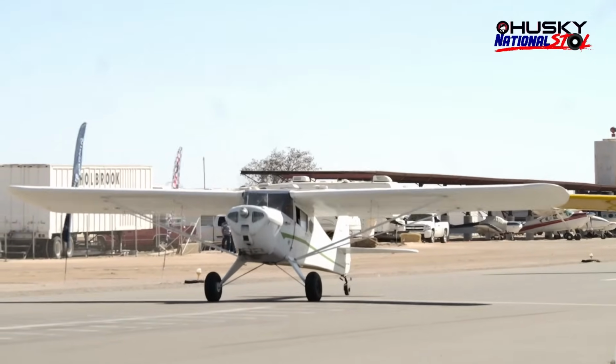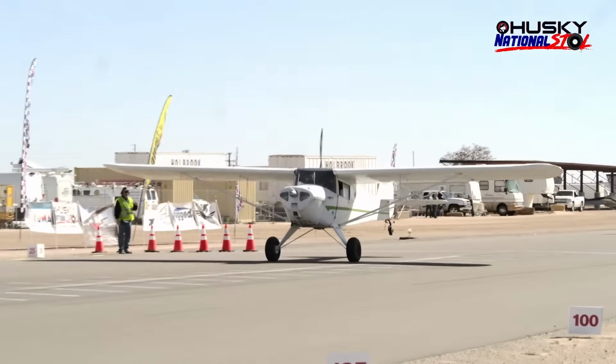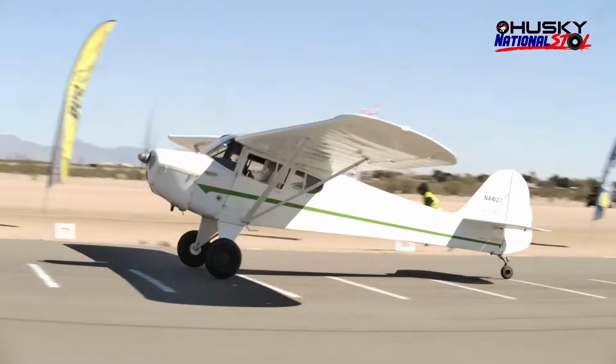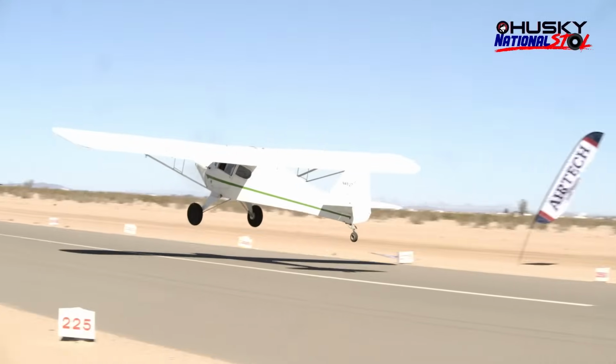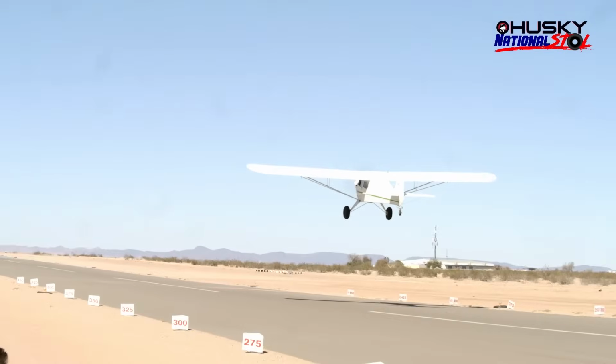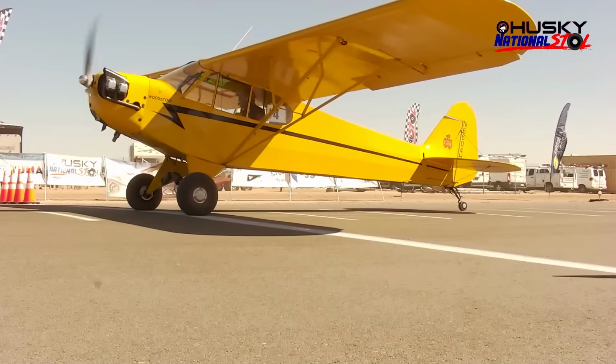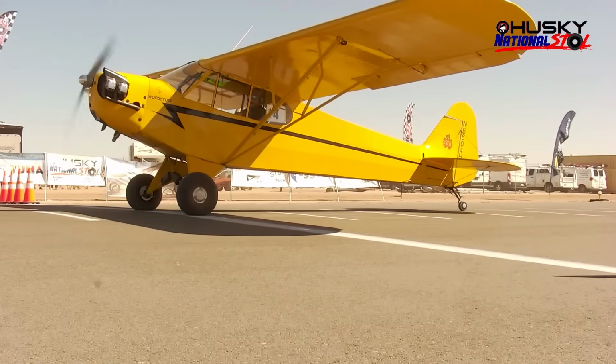The air boss checks the line. The runway is clear. The airspace is clear. Here comes this first roll. Not a lot of snorting power, but look at that, airborne at about 185 feet or so. The judges are going to kind of have to reposition where they're standing to spread out here and be able to judge these accurately.